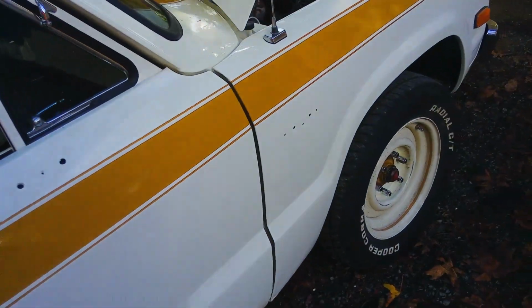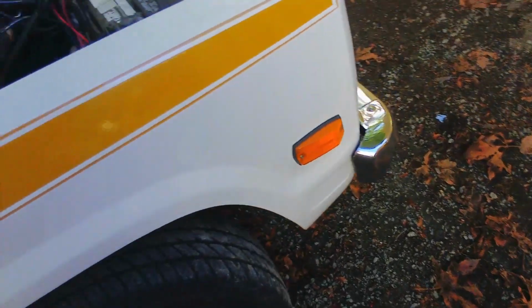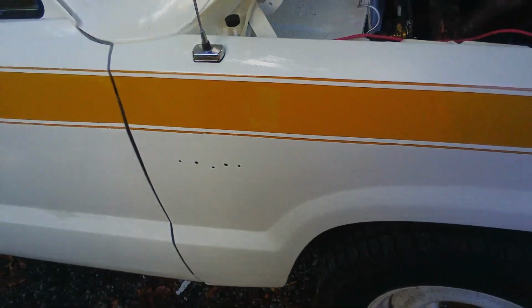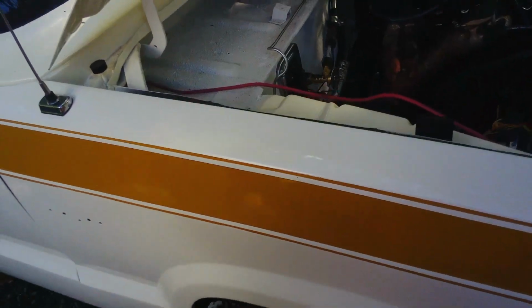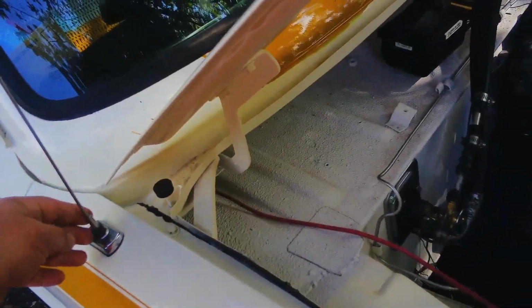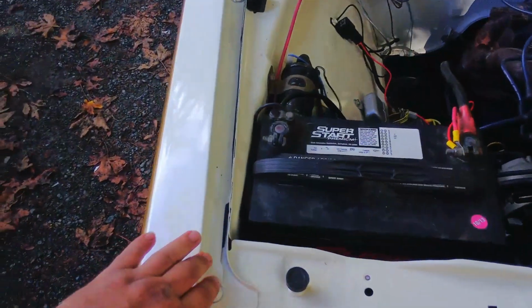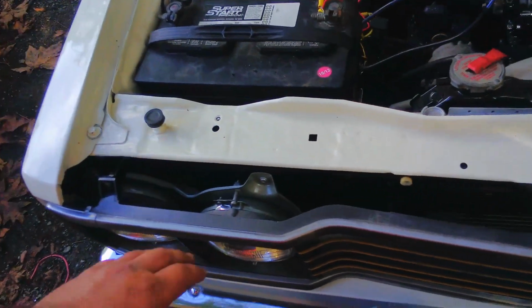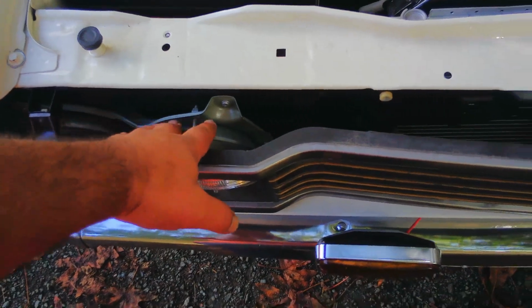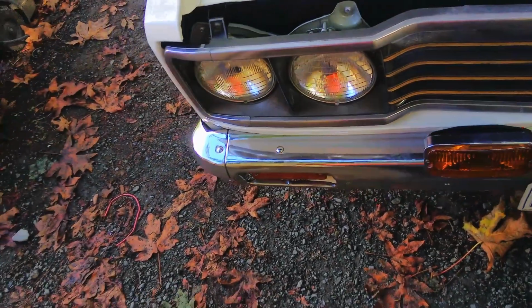So yeah, these are your Taiwanese fenders. They don't fit real well, but they're better than rusty ones, or dented ones, or bondoed ones. This, I believe, is an AMC antenna, but it kind of works. It was what was in the other truck originally, the '81 truck originally. These are the B1800, B2000 buckets instead of the Ford ones.